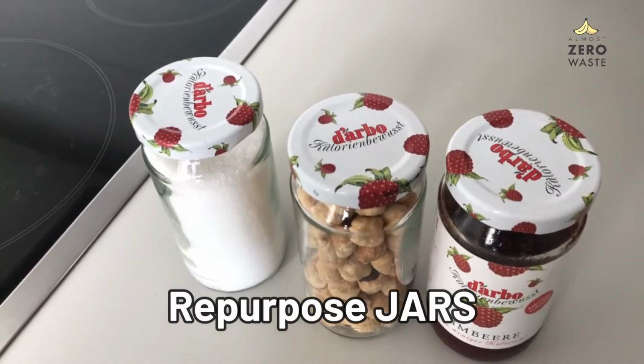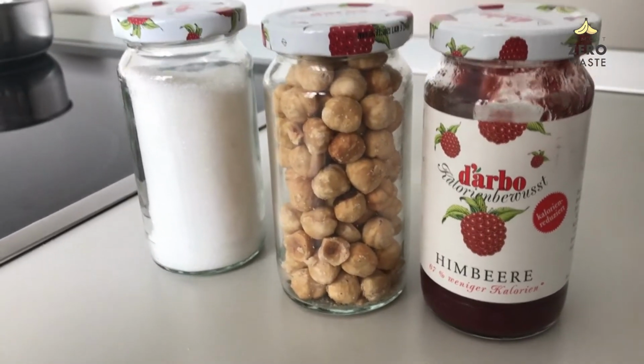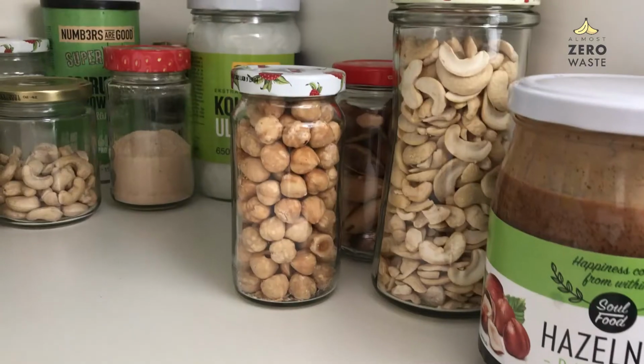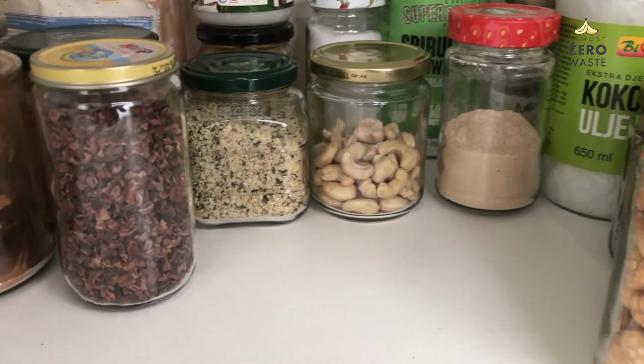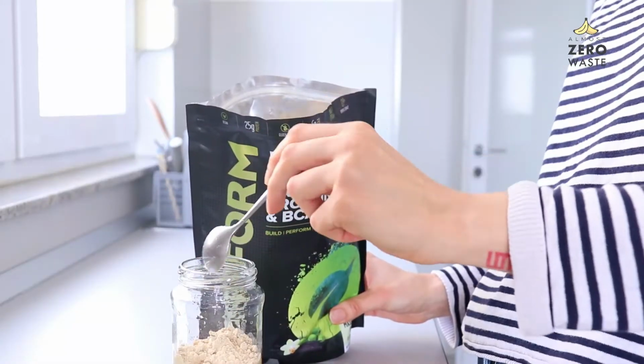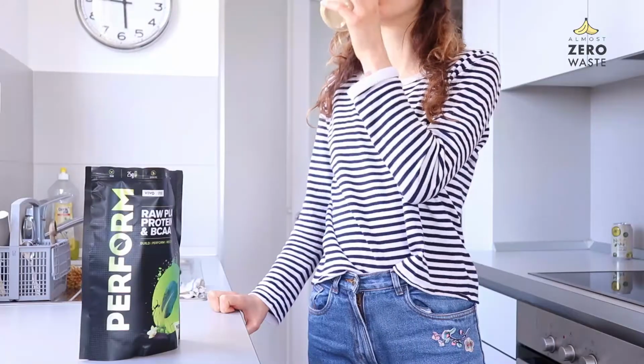The third one is actually one of my favorites. It's jars, repurpose jars. So probably you buy a lot of things from the shop that are coming in a jar, and then instead of throwing it away, you can just wash it and reuse it for other things, or you can use it as a glass to drink water or smoothies or whatever. You can take it out with you again as a water bottle. Just be careful not to break it, because this happened to me once, so it wasn't really fun.